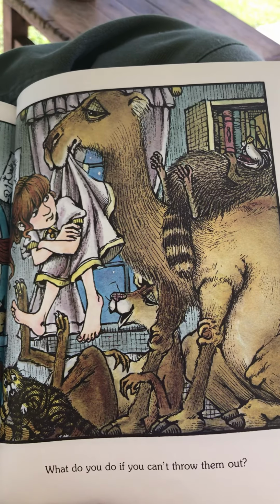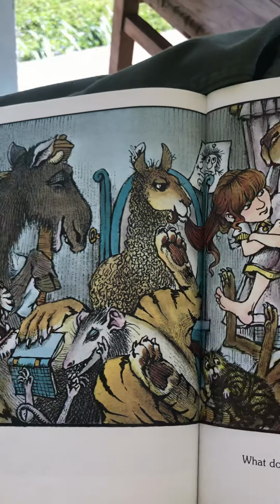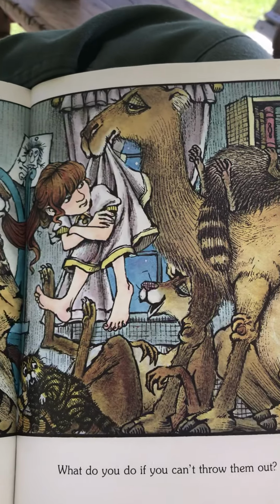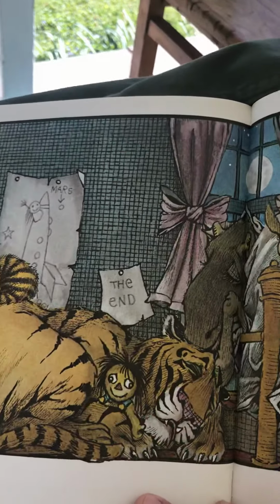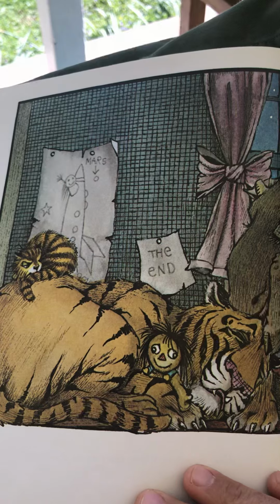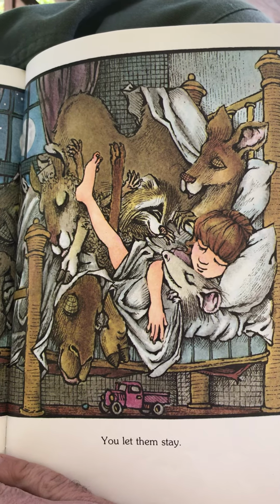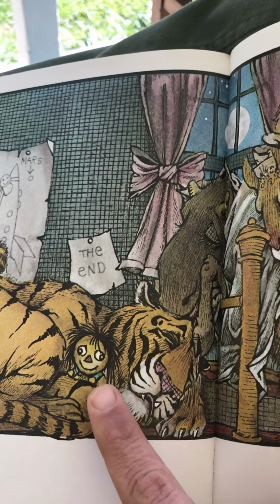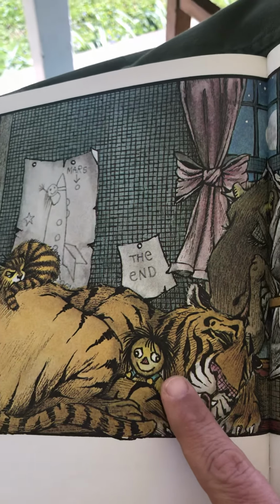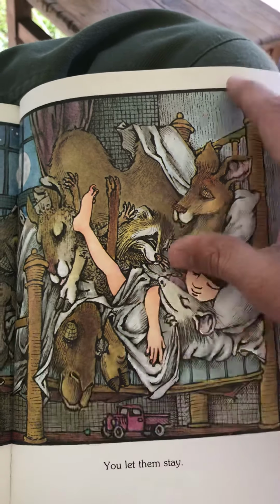What do you do if you can't throw them out? Maybe she should get help from her parents? I don't know. Call animal control, perhaps? I think you've got options, little girl. Oh, and then this one. You let them stay. Look at that. The end. Tiger's cuddling this little girl. I guess that's a nice story.